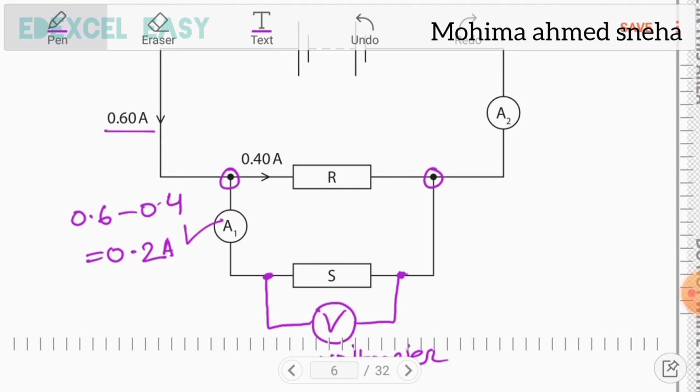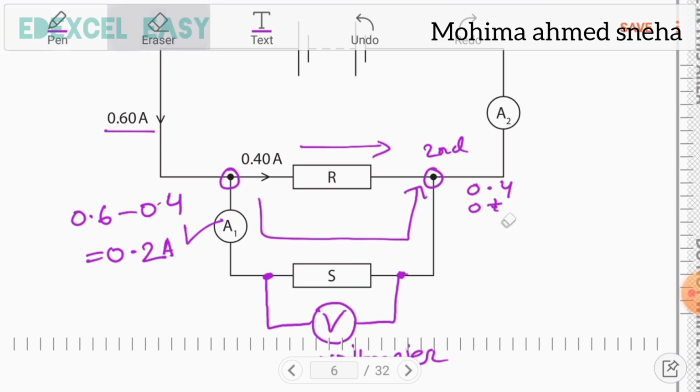And as there is another junction before A2, we can conclude that the 0.4 ampere travels to this, and the 0.2 ampere travels this pathway, and they both combine together at this second junction. So here at the second junction, the 0.4 adds up with the 0.2 ampere. So it will eventually give 0.6 ampere. So the reading on ammeter 2 will be 0.6 ampere.